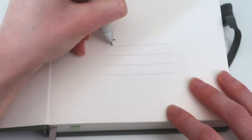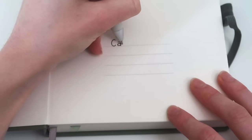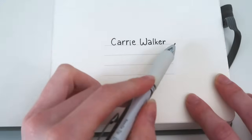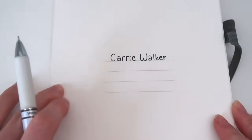So this is arguably the most nerve-wracking part of starting a journal in my opinion. Writing your name. I think I'm just gonna write Carrie Walker and nothing else. That looks pretty good. I usually do a little heart at the end, but it's pretty centered just as is, so I think I'll just keep it like that. I feel like so many journals are like this where the first page is attached to this initial page, so you can see it doesn't fully line up there.